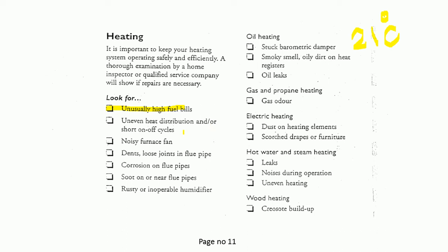The other thing is the noisy furnace fan. Again, this gives me some indication that something is wrong. Sometimes it's not the fan itself, maybe some other related elements of that furnace or the system, maybe a ball bearing, maybe a dirty filter which caused that noise. But most of the time, of course, it's maybe the fan itself. Then dents, loose joints in flue pipe, corrosion on flue pipes, soot on or near flue pipes, and finally, rusty or inoperable humidifier.